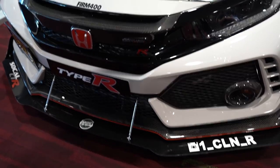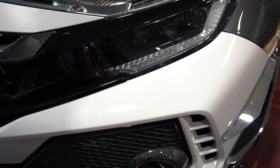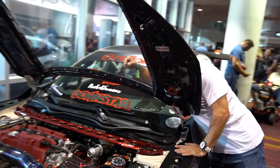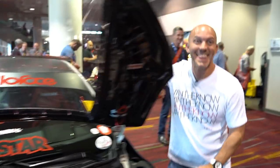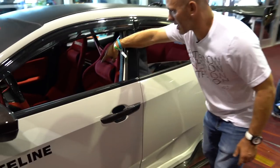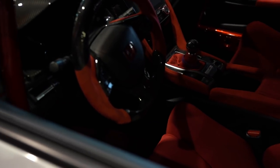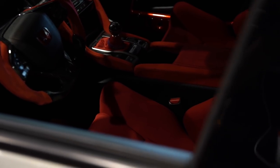And the headlights, these headlights are sick. And if you didn't see, by the way, dude's hood, look at this, shoot through here. It's plexiglass. That is dope, that is so dope. Inside, outside, whole interior is red. Seats are red, center console is red. Dash pieces are red, steering wheel's red suede, and the rest is all carbon, carbon on carbon on carbon. Absolutely phenomenal.